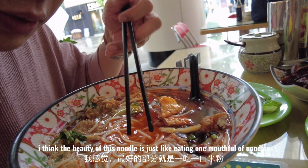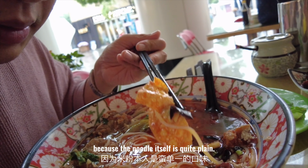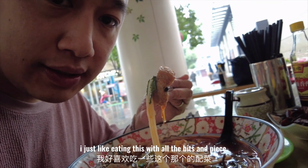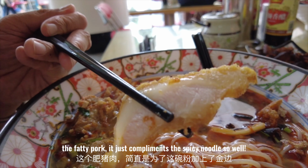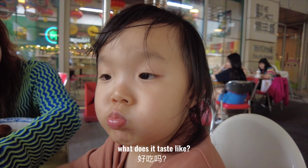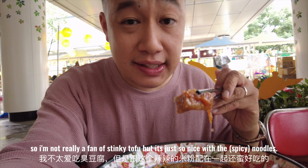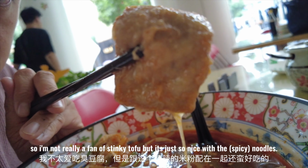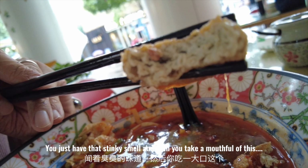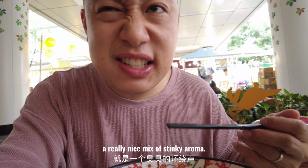I think the beauty of this noodle is eating one mouthful of noodle and then having something else to add to that noodle, because the noodle itself is quite plain. I just like eating this with all the bits and pieces. The fatty pork just complements the spicy noodles so well. Okay, this is having plain noodles though. What does it taste like? I'm not really a fan of stinky tofu, but it's just so nice with the noodle. That stinky smell is left in your mouth, and then you take a mouthful of this. Really nice mix, stinky aroma.